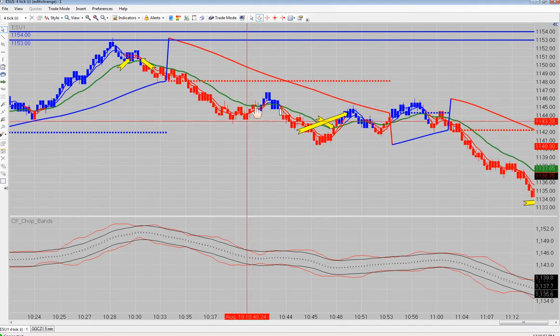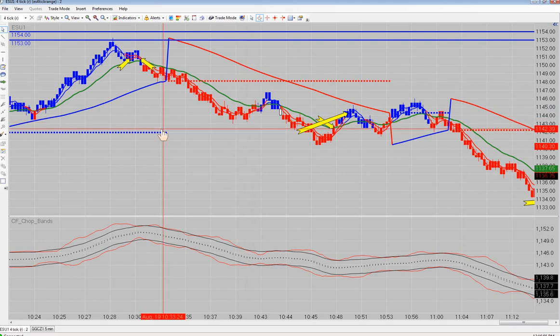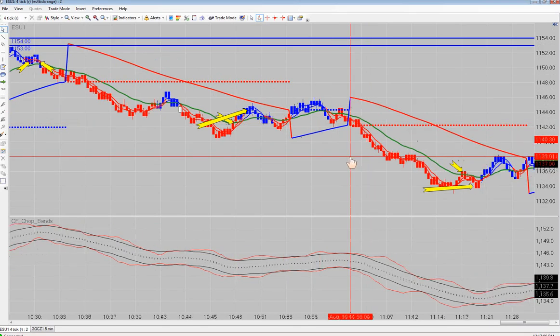I was waiting for it, and I was looking to enter, but after it put in this swing pivot right here that wasn't a lower low, then we had a trend going up and not down. I did take this last pullback over here, and that one just stopped me right out. Stopped me out quickly. All right.